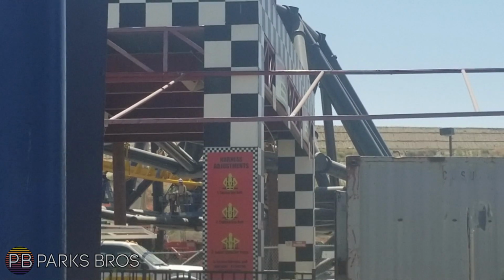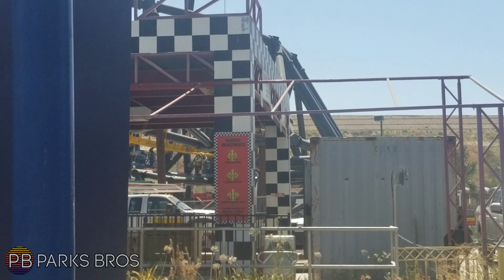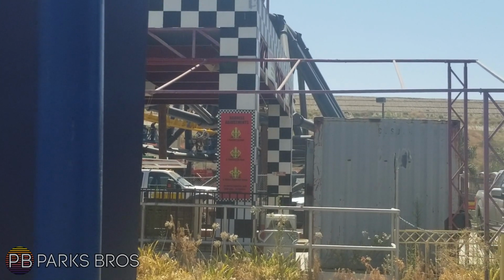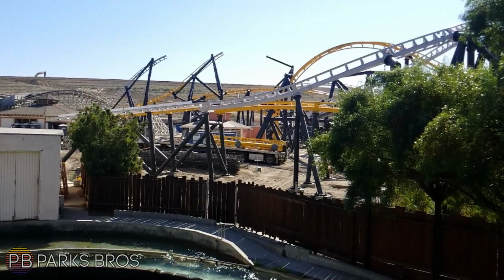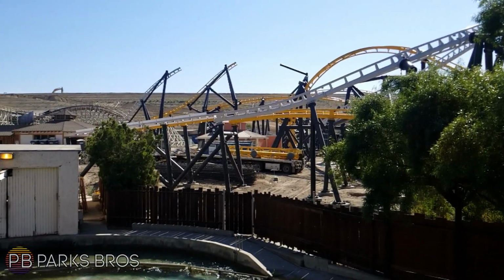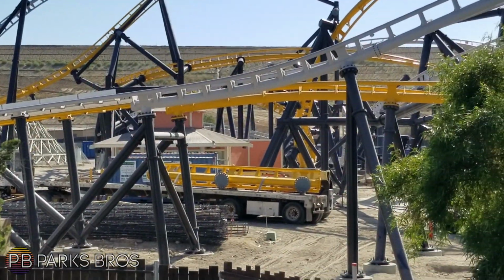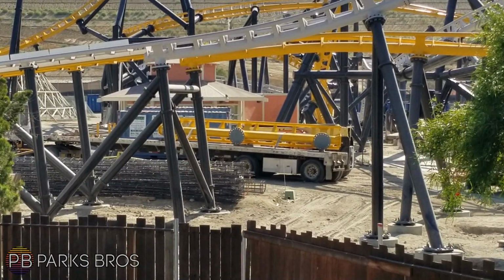But the next thing we gotta show you is just that crazy looking support for the 2 dueling inversions. This thing looks crazy. It almost looks like a weird turret or a guy playing a bugle or a didgeridoo. It's just really interesting to me, in all honesty. And you could also see they had more track lined up ready for installation on the back of that truck bed right there in the middle of the site.